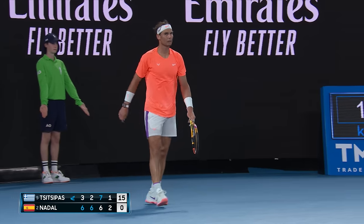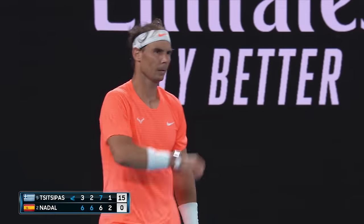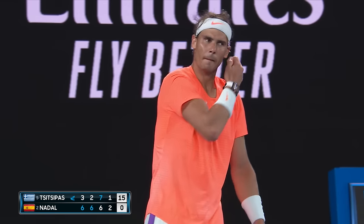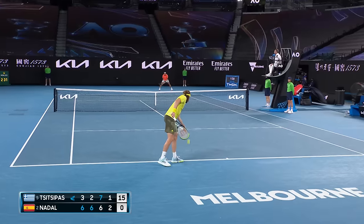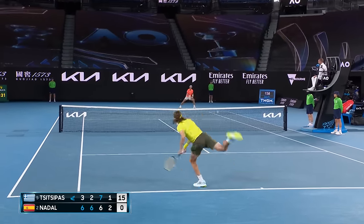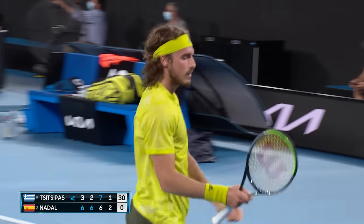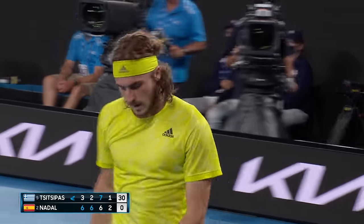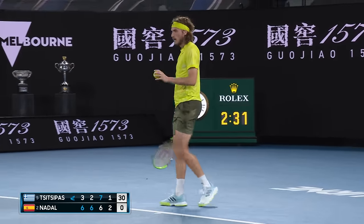Just cannot afford to leave it short like that now, Nadal. Yeah, well, Tsitsipas is certainly free hitting. If it's short, he's going to go for it. There's nothing surer. And he should. It feels tighter now, doesn't it? It feels that he's in this match a little bit.